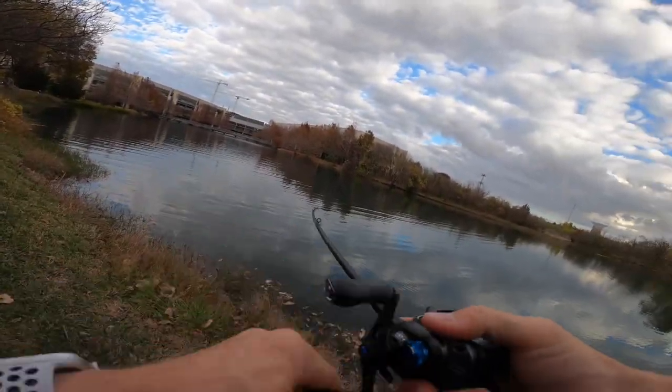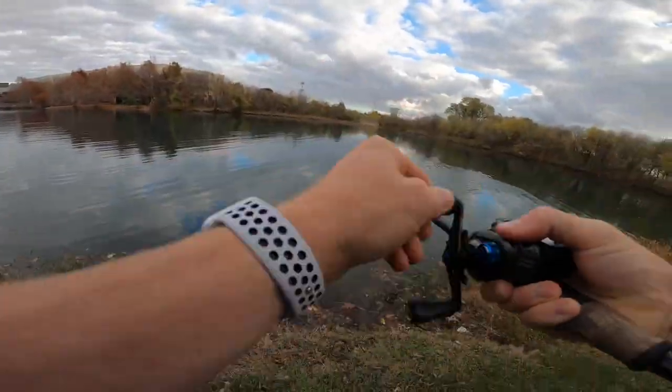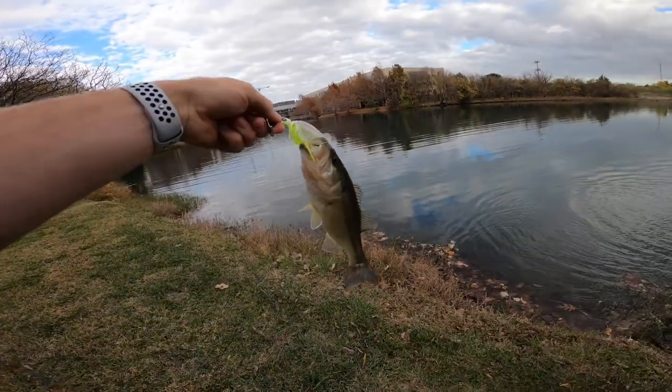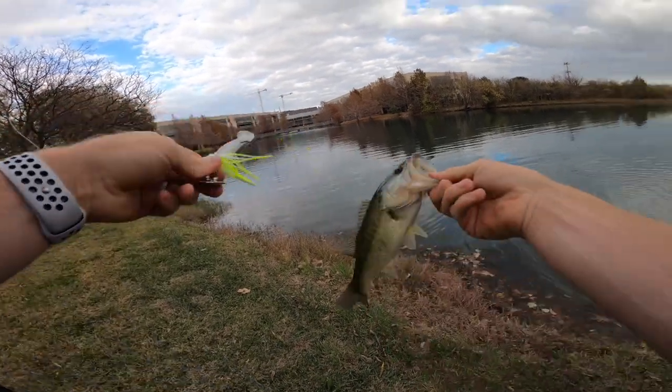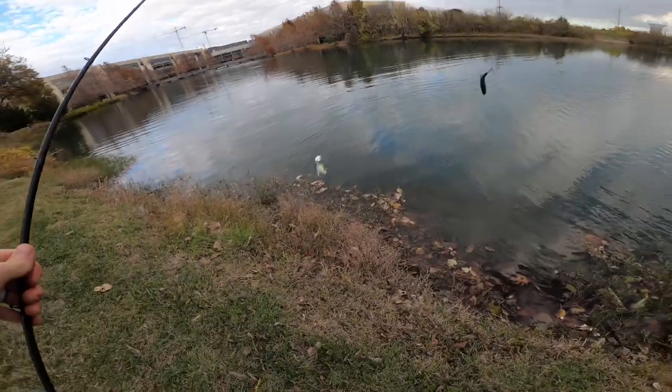There he is. Got one. Come on in here. First one on the clickbait, baby. That's all it takes, man. A little saucy swimmer on the back there. First one of the day. We have gotten the skunk off our backs.